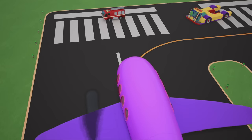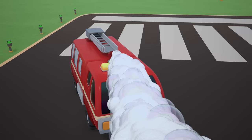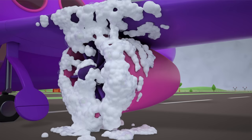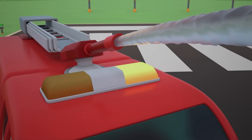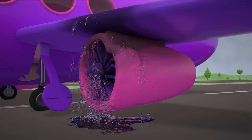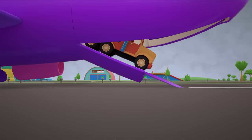The fire engine is going to put out the plane's engine. Look how much foam there is! The fire's been put out. Let's wash away the foam with some water. Wonderful work! The passengers are safe now. They're leaving the airplane.